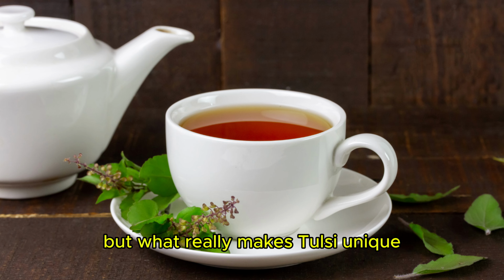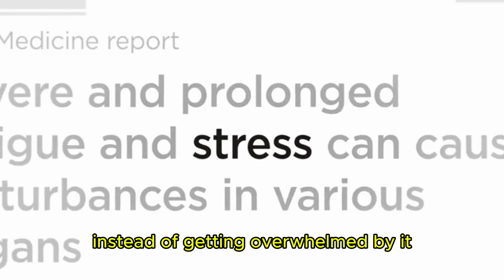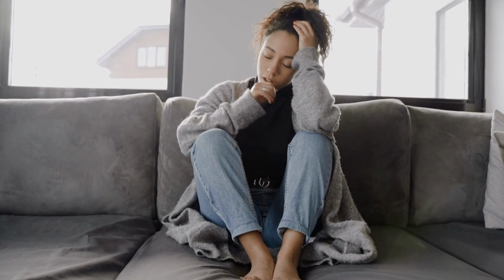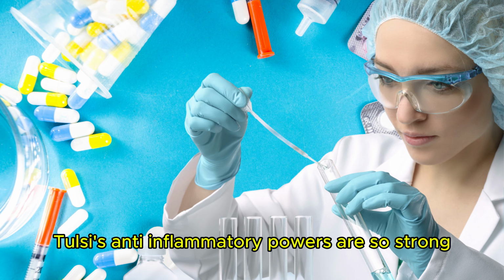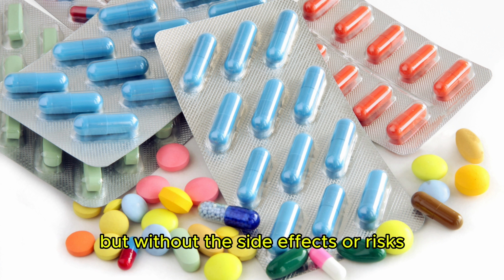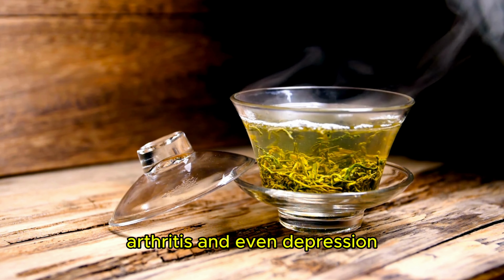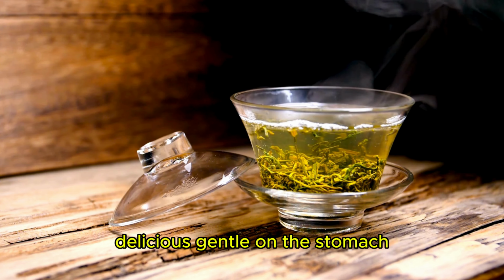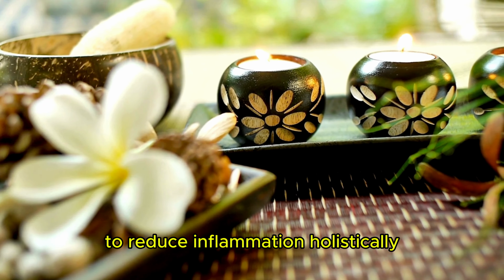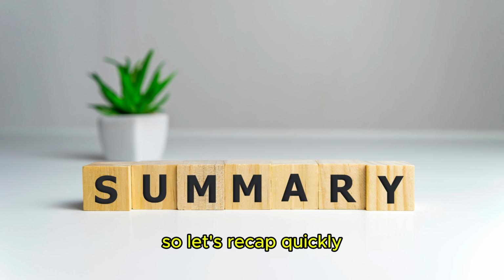But what really makes Tulsi unique is how it functions as an adaptogen, meaning it helps your body adapt to stress instead of getting overwhelmed by it. That's critical, because chronic stress is a hidden source of inflammation for millions of people. And here's the kicker. Tulsi's anti-inflammatory powers are so strong, they've been compared in some studies to non-steroidal anti-inflammatory drugs, NSAIDs, but without the side effects or risks. Drinking Tulsi tea regularly can help reduce inflammation tied to autoimmune diseases, arthritis, and even depression. And yes, it's naturally caffeine-free, delicious, gentle on the stomach, and widely available in health stores and online. So if you're looking for a daily ritual to reduce inflammation holistically, this tea is a must-have in your wellness toolkit.